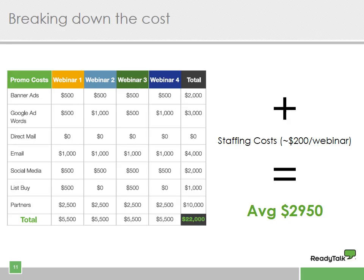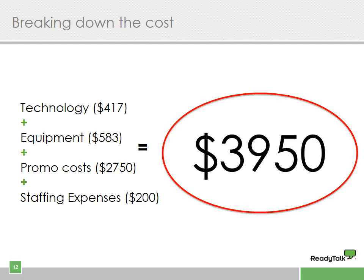You see that 5,500 number at the bottom there. So we'll cut that in half with the staffing cost of just one person. And we're looking at an average cost here of about $2,950. So we can round that up to an even $3,000. So if we're breaking down all the costs, we've got the technology, we've got the equipment cost, promotional cost, staffing expenses, and you've got a grand total of almost $4,000 for a webinar.